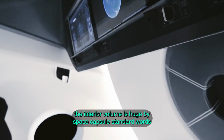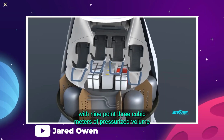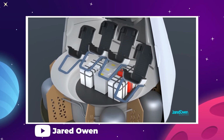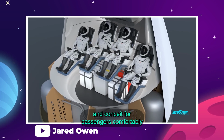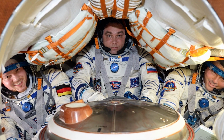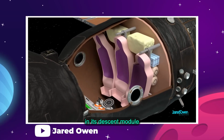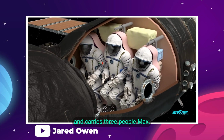Inside the Dragon is where things get even more unconventional. The interior volume is huge by space capsule standards, with 9.3 cubic meters of pressurized volume and can seat 4 passengers comfortably. By comparison, the currently used Russian Soyuz vehicle has just around 4 cubic meters of habitable space in its descent module and carries 3 people max.